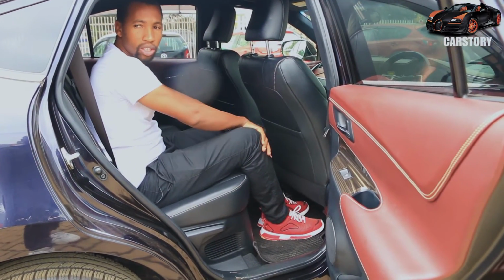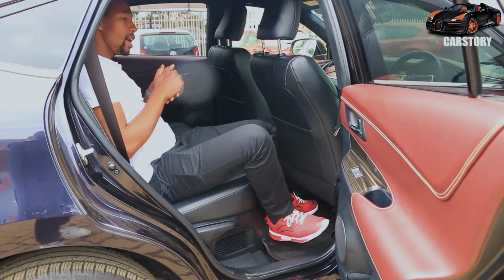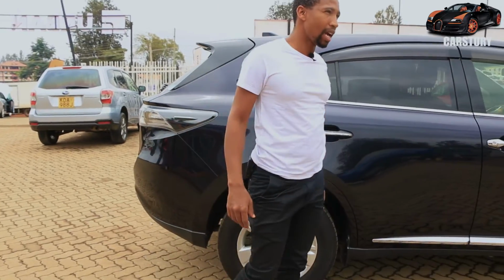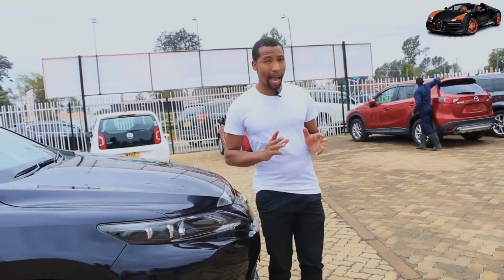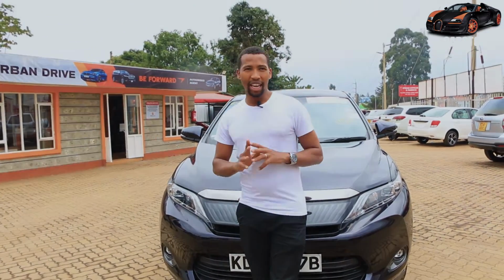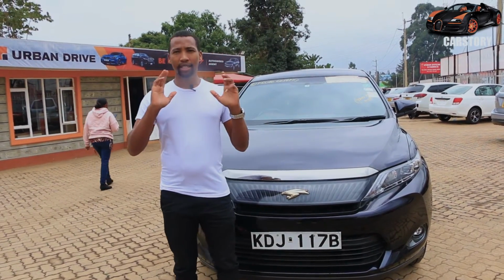Yeah, and also the stereo system of the car is very awesome. Yeah, so for this car, I think it's a take for me. No matter the stories that we hear about Harrier, this particular one has surpassed the expectations that we have had, or the level we had put the Toyota Harrier, and this has really raised the standard. So for today and for the Harrier 2015 model, that is it for today.